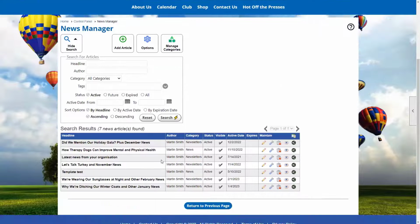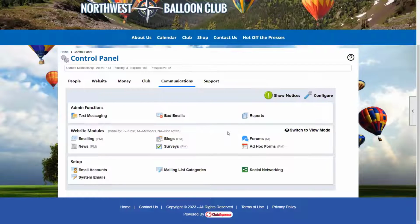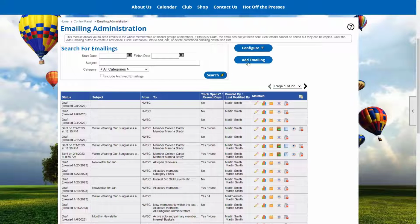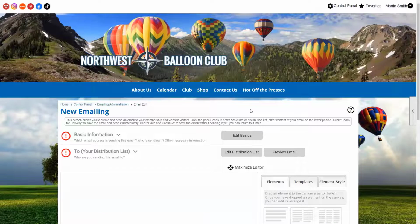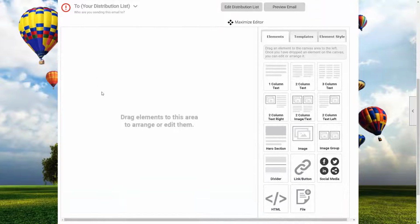Remember, we've created our newsletter within our news and articles module. All we've done is configure our newsletter to display on the main news page and add in our content. Now we'll go back into the control panel, because at some point we have to get this out to our members. So we'll pop back into the emailing module and add a fresh email. I'll skip over my basic information and my distribution list, and we'll talk about the elements that we want to add. Let's talk about that first element, our HTML element.